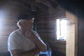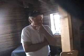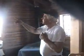When the children come, some days it's kind of cloudy or dark, and the first thing they look for is the light switch. I say in the 1860s and 70s there wasn't electricity in the homes, and these are my grandparents' and my parents' kerosene lamps, which kind of fits the decor a little bit.